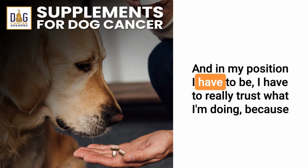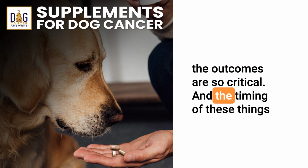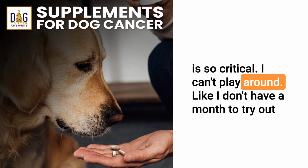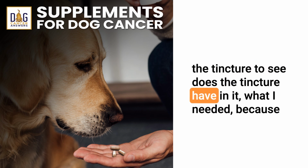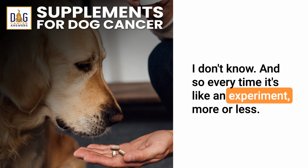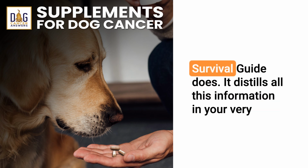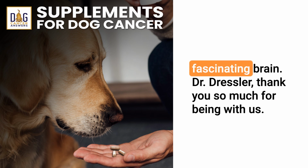And in my position, I have to really trust what I'm doing because the outcomes are so critical and the timing of these things is so critical. I can't play around. I don't have a month to try out the tincture to see, does the tincture have in it what I needed? Because I don't know. And so every time it's like an experiment, more or less. Well, that's what we rely on. And that's really what the Dog Cancer Survival Guide does. It distills all this information in your very fascinating brain.